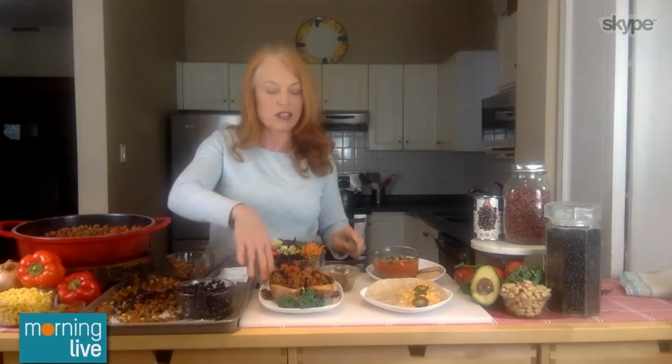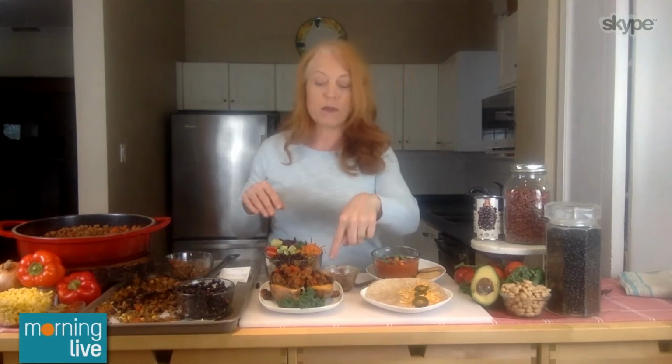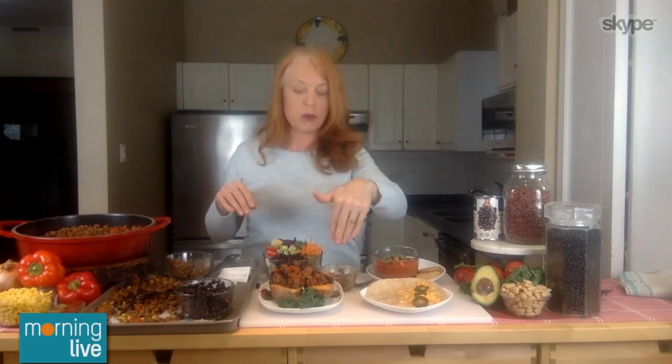Oh, I know. So chili, topping a baked potato. Talk about healthy comfort food. I'm a fan of sweet potatoes. They have about 10 times more vitamin A than regular potatoes. Just so gorgeous. Microwave a baked potato and then top it with your chili.